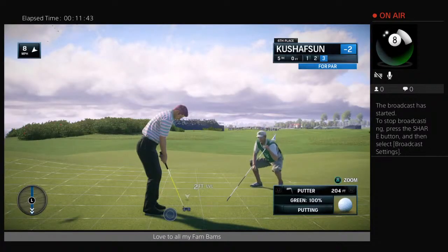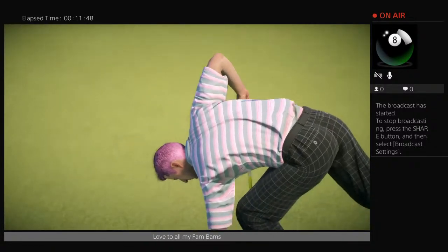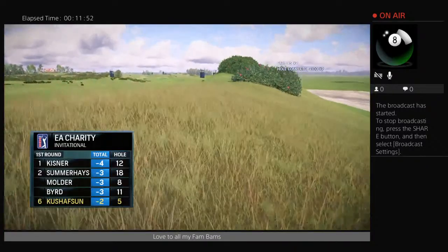This for par. Nice par to remain at 2 under.